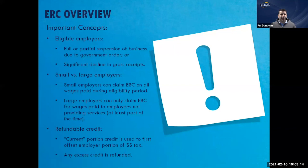So what I'm going to start with is some really important concepts here. You're going to see these as a theme throughout the presentation, and there's some different rules that apply for 2020 versus 2021. And so we just want to highlight these right off the bat and have you listen for them as we cover them, because we'll go into each of them in greater detail, but they're important to know as you consider, hey, am I an eligible employer, or how do I take advantage of the credit? So with that, we'll hop into it.